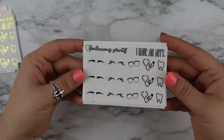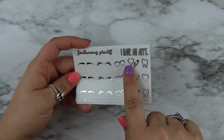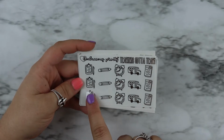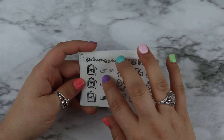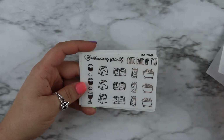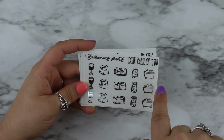So I got this sheet of, I have an appointment, so you can do eyebrow appointment, lash appointment, eye doctor, or dentist. Teachers gotta teach. I love this sheet. You get anything that you could probably use for teaching: some graded papers, buses, alarm clocks, pencil, and then a pad or a clipboard with a pen. I love these. Okay. Take care of you. So like some me time. You get wine, book, planner, phone, bathtub.